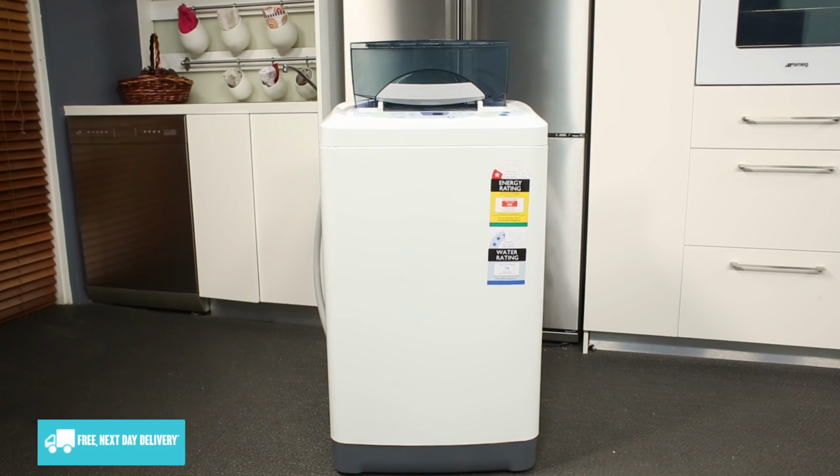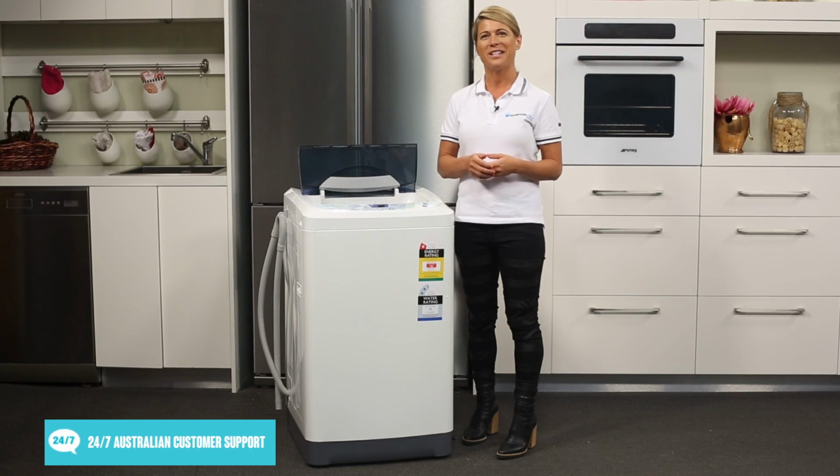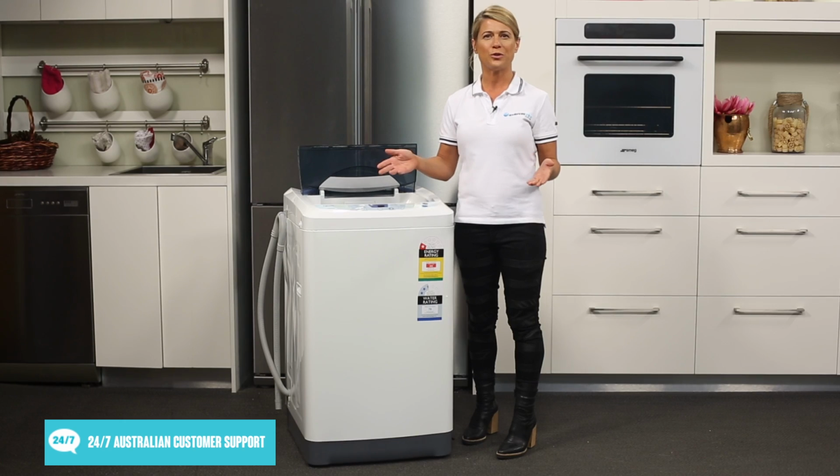Finished in a classic white that's easy to match and offering a 24-month parts and labour warranty, this top loader is a must-have for small households or studio apartments.